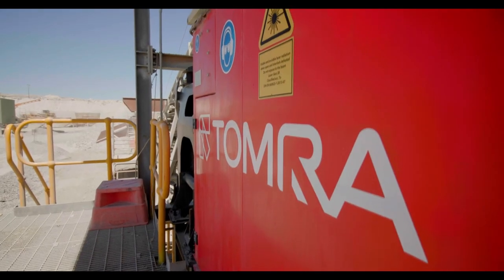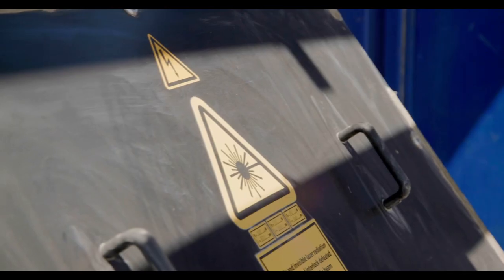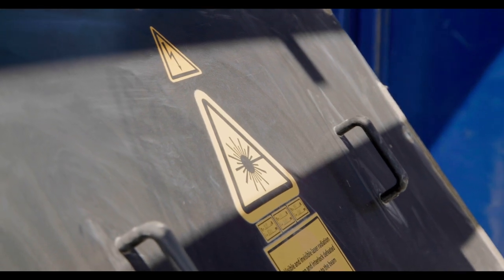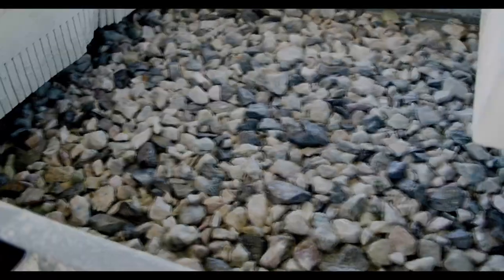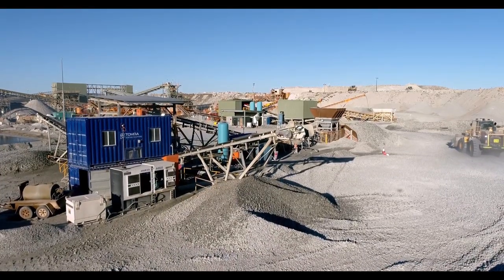From the TOMRA laser sorter, the level of performance we've seen has far exceeded our expectations and a lot of the guarantees they've given us as well. It's extremely consistent, which makes it beneficial for us because we can predict its behavior and the product we're going to get out of it.